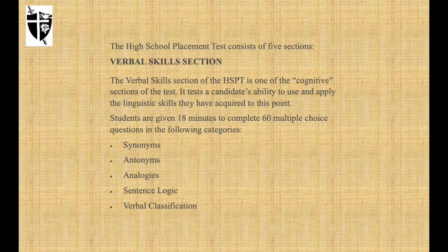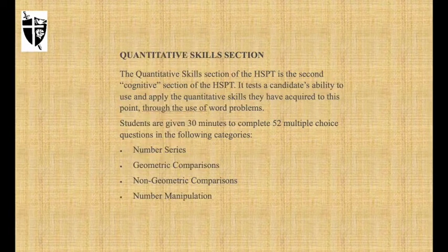Now, the high school placement test consists of 5 sections. The first is verbal skills. It will test your ability to use and apply language skills you've acquired. You will have 18 minutes, that's 1/8, to complete 60 multiple choice questions that cover synonyms, antonyms, analogies, sentence logic, and verbal classification.